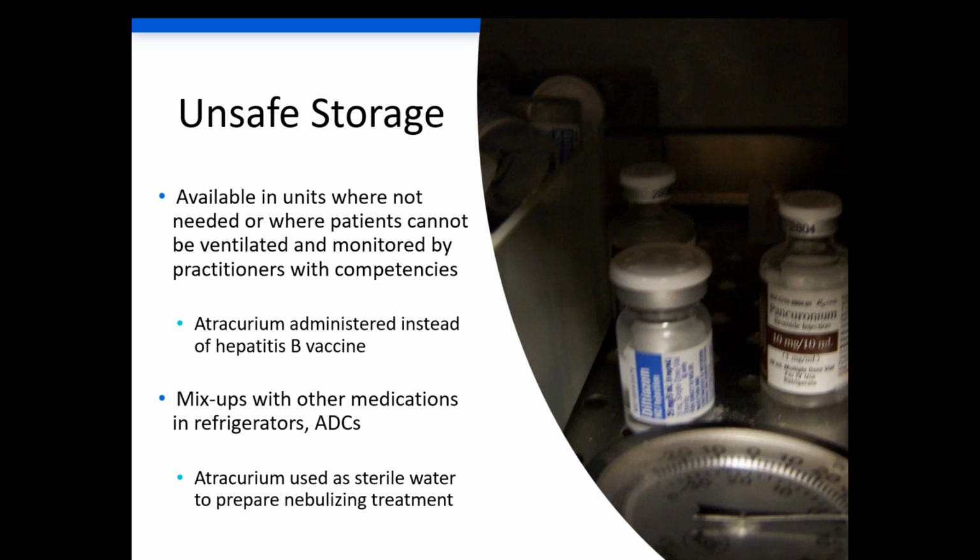And I'd like to just give you some examples as we're going through these causative factors, and these are real examples of errors that have been reported through the ISMP medication errors reporting program. So for example, related to unsafe storage and not expecting to find a neuromuscular blocker in the unit, we had one case reported to us where atracurium was administered instead of a hepatitis B vaccine to several infants who developed respiratory distress. One infant sustained permanent injury and another died, unfortunately.